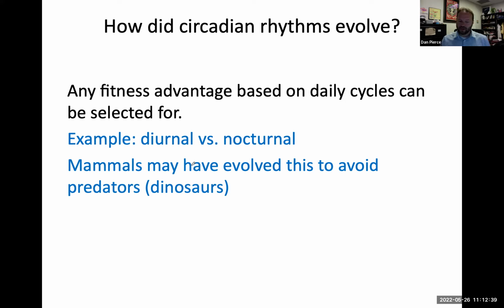But we often see this again push and pull between the predator and the prey.